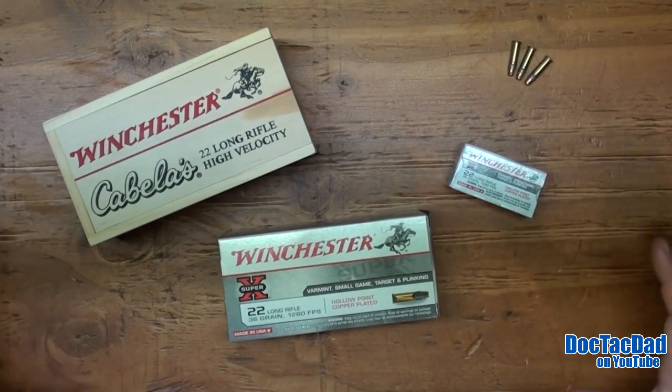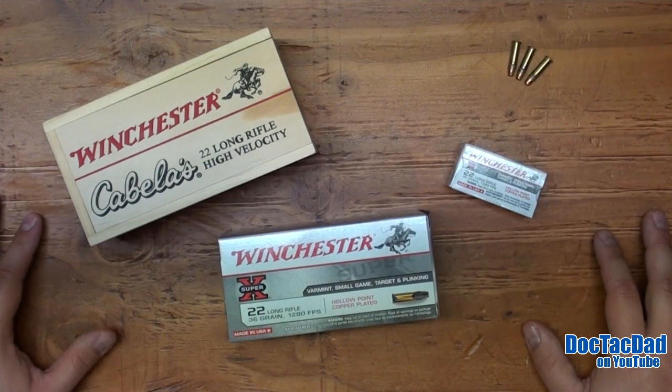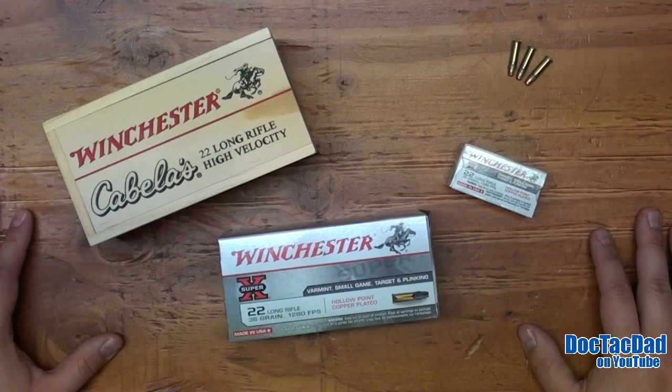So the bullet construction is kind of an interesting one. I do like that wide hollow point, and I'm actually really surprised at how well it functioned in accuracy.